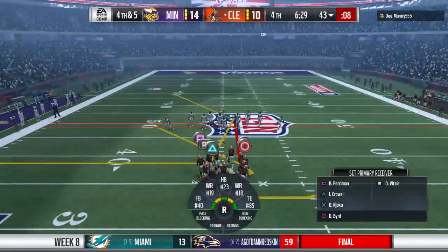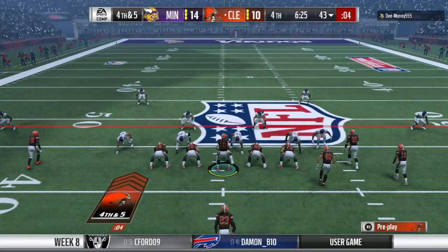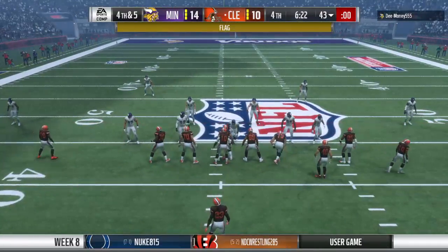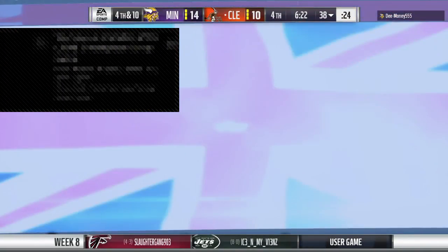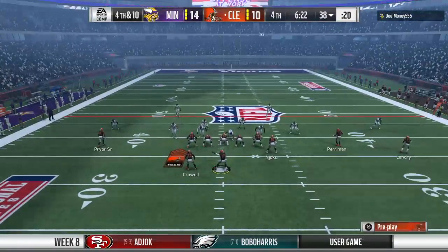And no move to get the offense off the field. They're going on 4th and 5. Time running out here on the play clock. Tried the hard count. The offense staying out there. They look prepared to go here on 4th and 10.